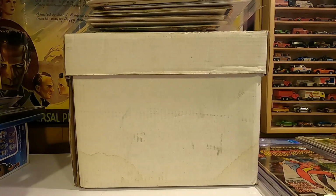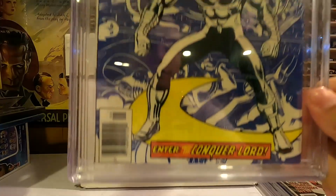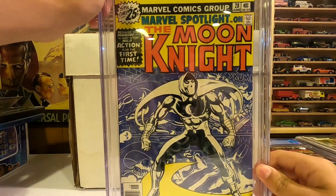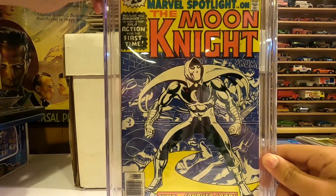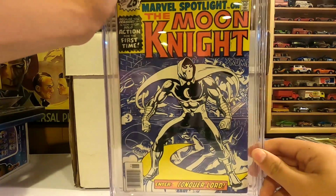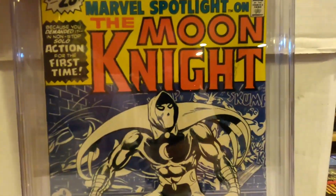Once again, it's not a key first appearance, but it is a key issue. Here's a book where the grade is really surprising. First of all, it's Marvel Spotlight on Moon Knight, number 28. It's Moon Knight's first solo title after appearing in Werewolf by Night. I'm not sure if he appeared in anything else prior to this book. But before I show you guys the grade, let's take a look at the condition.